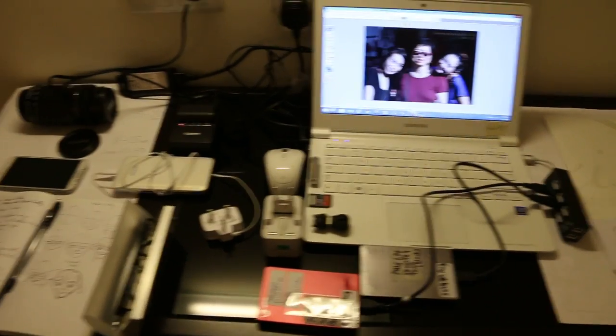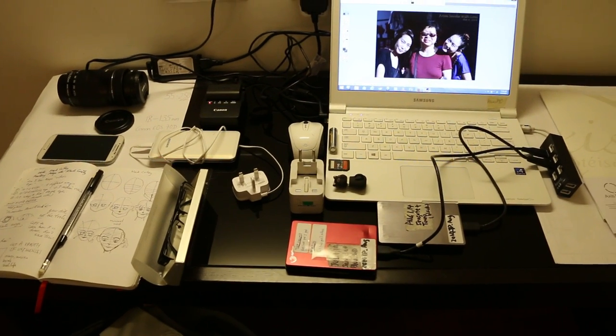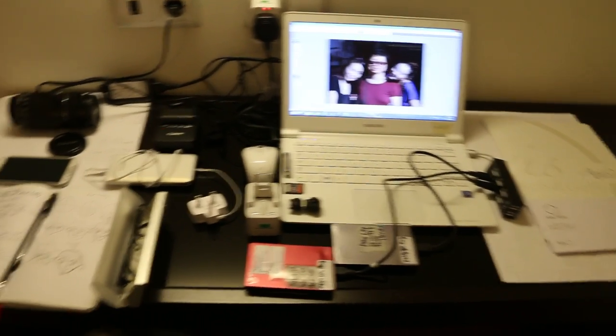Now, every morning during my travel, I wake up early at about 4 a.m. and get ready to download the photos. Today, I'm staying in Hotel Axis in Porto, Portugal. And this is around 4:30 a.m.